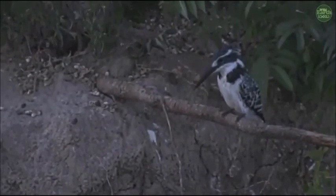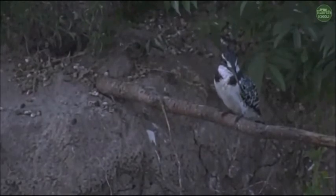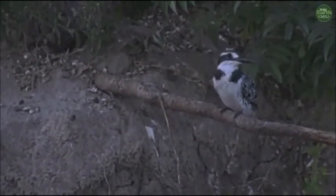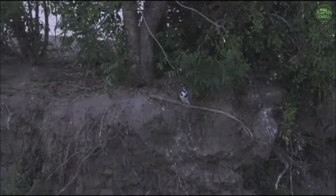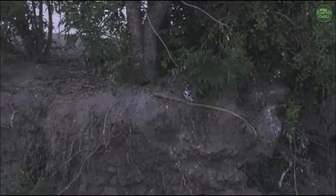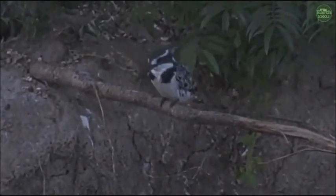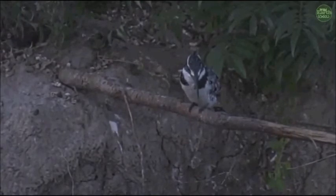So what it did is it would have hovered, it went down and grabbed a fish, and then it came flying to this branch, and then it beat the fish against the branch to try and subdue it and kill it, and then it swallowed it down. Isn't that amazing? And what you'll find is this little kingfisher now will wipe its beak on the stick and try and get rid of any scales from that fish, or any saliva and any little bits that are on the beak itself, and keep it nice and clean. So let's see, it might fly off and go somewhere else.